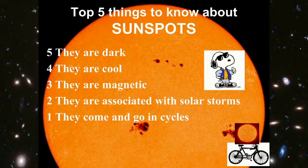I've given a lot of talks about the sun, and sometimes they just get so esoteric. So it occurred to me one day that if you just understand 5 things about sunspots, you can basically understand the entire sun and how it works. So, 5 things about sunspots. They're dark, as we have seen. They're cool, so I have Joe Cool on the right-hand side there to remind us. They're highly magnetic. They're associated with solar storms, coronal mass ejections, and flares. And the number one thing to understand about sunspots is they come and go in cycles. So you have the bicycle down there to remind us.